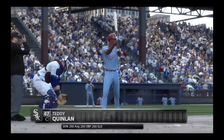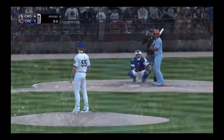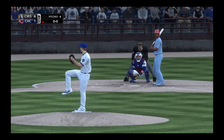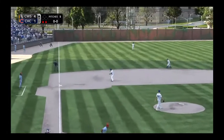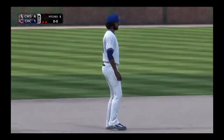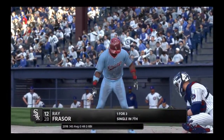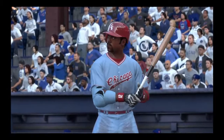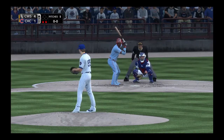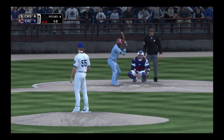The batter, catcher. Now to the plate, Teddy Quinlan. First pitch of the at-bat on its way. Swing and a shot to third. A quick glove at third, and there are 2 gone. Now batter, second baseman, Ray Frazier. In now, Ray Frazier. Here comes the first pitch. And a ball, 1-0. 2 out, nobody on.